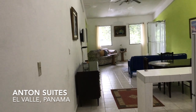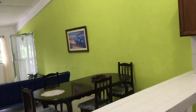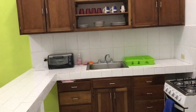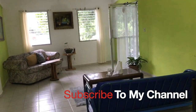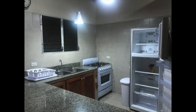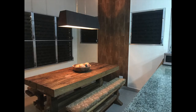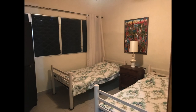All right, nothing left behind except a green wall. And off I go to the next dwelling in Panama. I rented this 2-bedroom house on a beautiful piece of property with a stream just outside the patio. It's $900 a month and I have a 6-month lease.